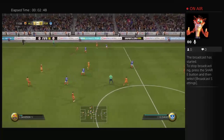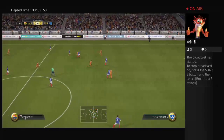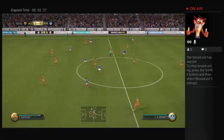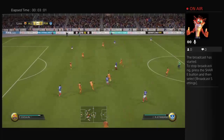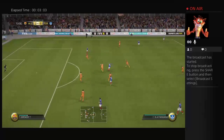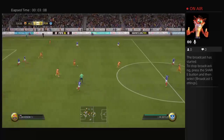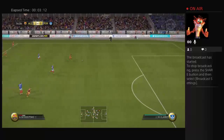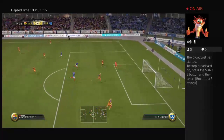Real good contest between these two as they jostle for possession. Giving the ball away now. Doyle. Excellent play too. Loses marker. Tackled well. He might be through. He's got his shot off there.